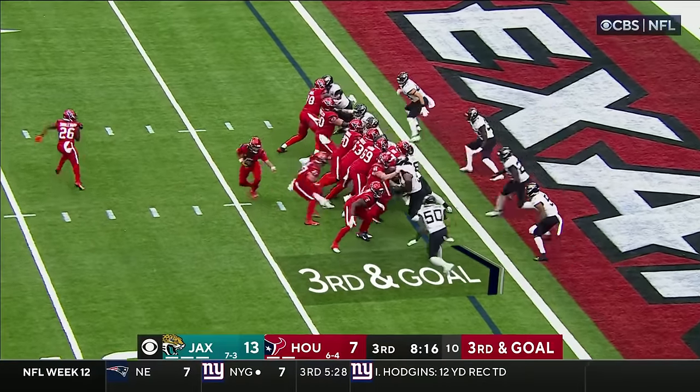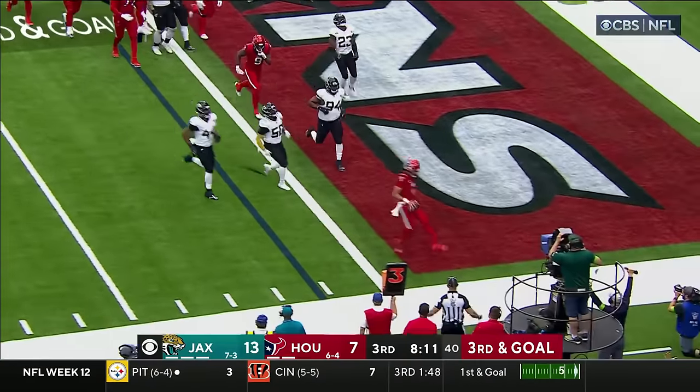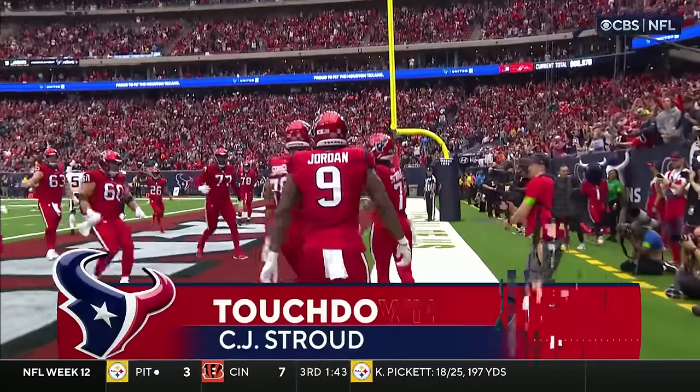Three tight ends out there again. They fake it to Beck. Stroud's got some room. Touchdown! And the Texans tie it up.